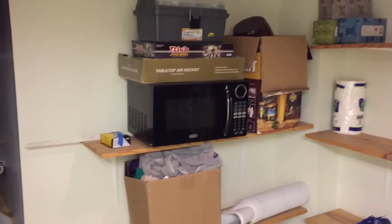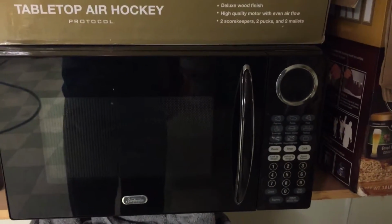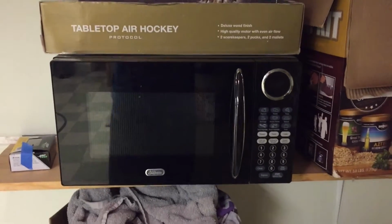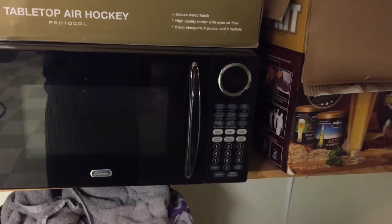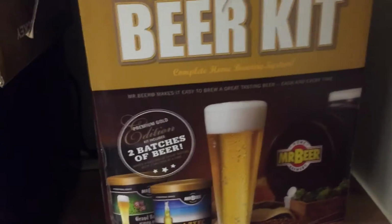And then over here in this part of the storage room, just a bunch of random storage, including this little tackle box, Risk Star Wars Edition, tabletop air hockey, and this Sunbeam microwave. When I saw it right away, I felt like I've seen this microwave before, because if you go back to my dorm room tour video for 2012, which is my first year at St. Thomas, you will see that this microwave was in there because that was my roommate's microwave.